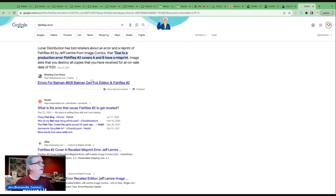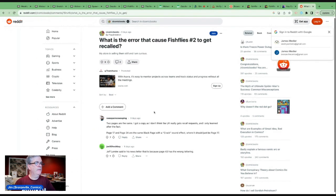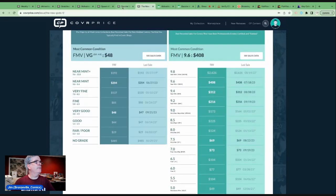Image. What's the other cause it to be? 2 pages are the same. Okay. 43 had the wrong lettering. Will this have long-term value? Probably not. There are probably a lot more out there than you would think because it's an error. They asked them to destroy copies. They're not destroying copies, I'm pretty sure.